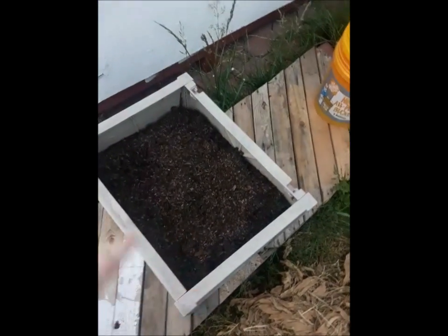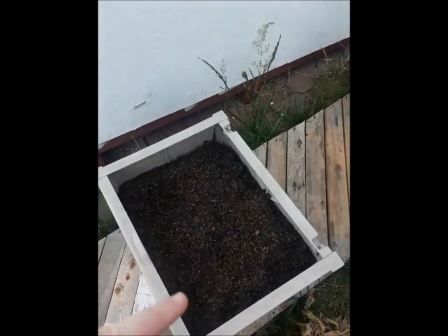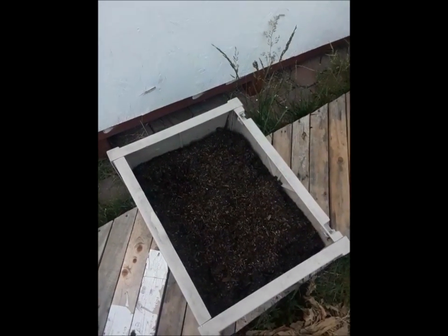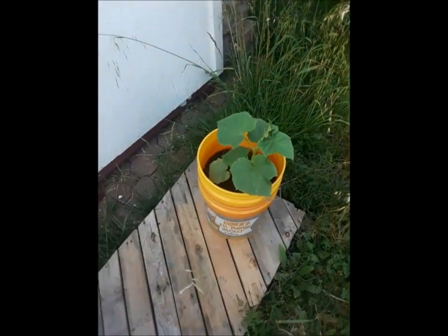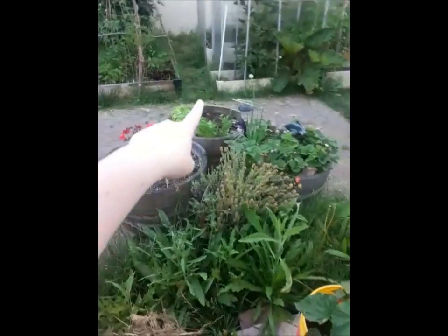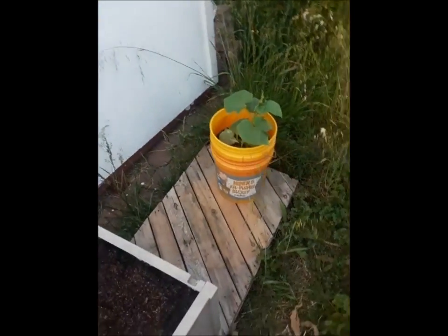This is the worm bin, I put more soil on top of it. I still haven't direct sown anything here. I think I might be doing a honeydew here. My mom wanted some of those. And then that cucumber is also doing really well. So compared to the teeny tiny thing that hasn't done anything, these are just taking off, and I'm really excited about them. The sunflowers seem to be hanging on okay.